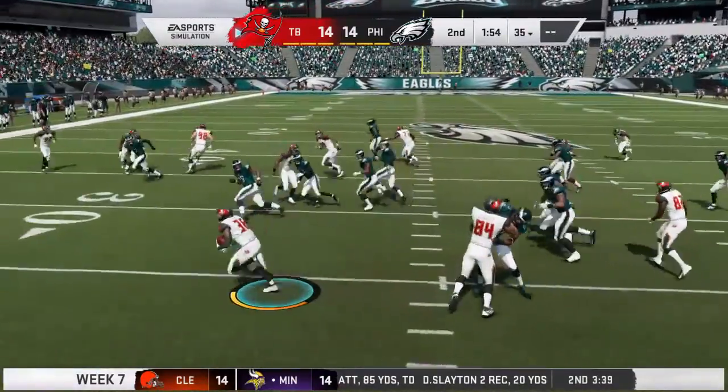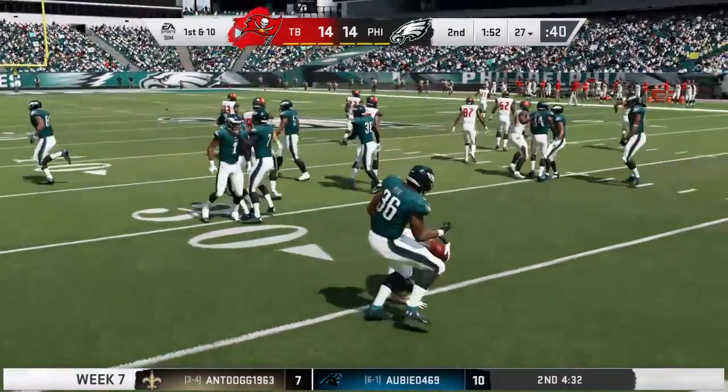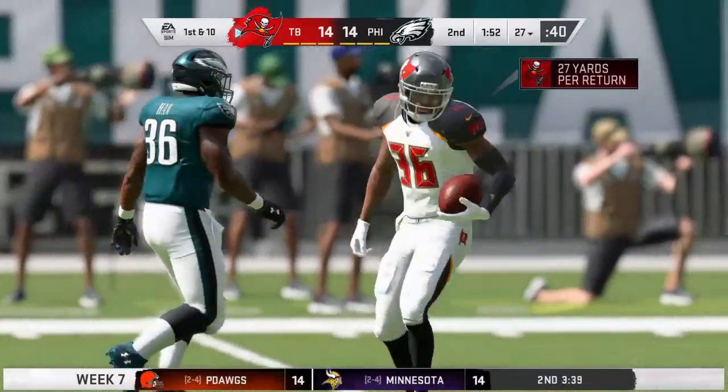This is fielded at the goal line. And he'll take this across the 25, couple extra yards, up to the 27-yard line.